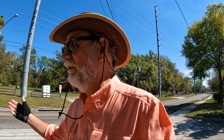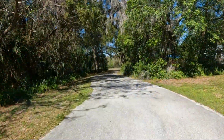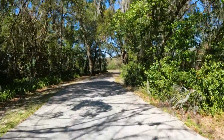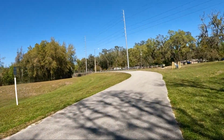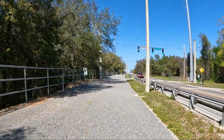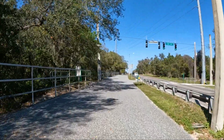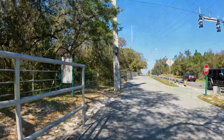Well, we're about 13 miles down the trail, and we're getting ready to parallel the Apopka Vineland Road here, which is what is going right by us here. We got a trail here, so we're going to follow that for a little while. All right, on the trail. So we're back on the West Orange Trail. All right, this is a tricky one, so don't get confused. You want to turn right here, downtown Apopka.